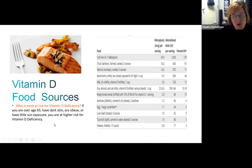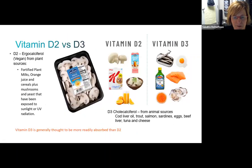The people that are most at risk for vitamin D deficiency are going to be people that are over age 65. If you have darker skin, you don't make vitamin D as well. If you're obese or don't get a lot of sun exposure, you're going to be at higher risk for vitamin D deficiency. So if you're working in an office all day and you're not getting out during the week, that is also another good reason to supplement with vitamin D.